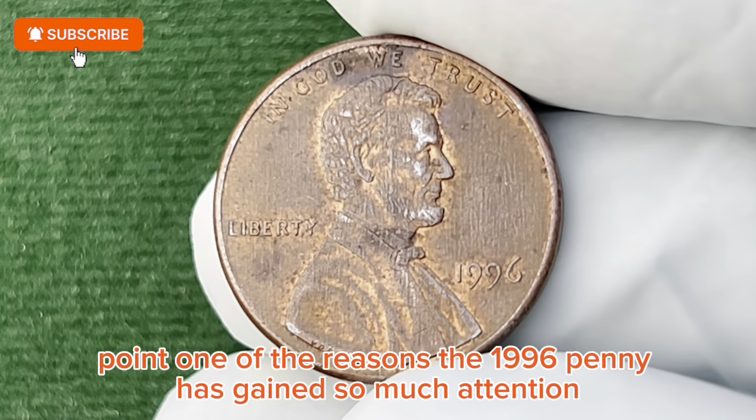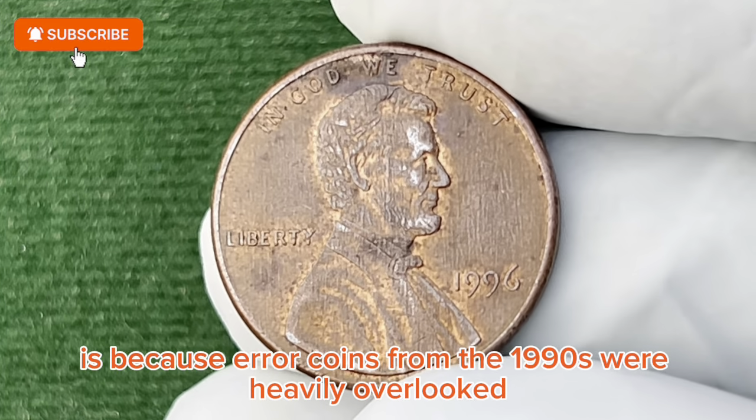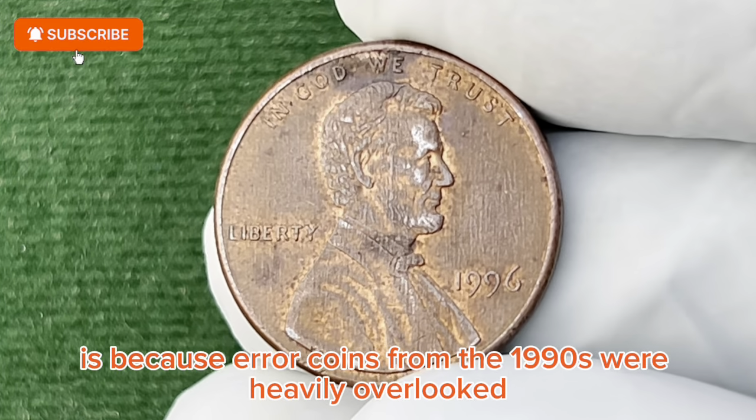One of the reasons the 1996 penny has gained so much attention in recent years is because error coins from the 1990s were heavily overlooked for decades. People didn't think coins from this era could ever become valuable. But as grading companies began identifying high-grade, sharply defined errors from this period, prices started climbing dramatically. Suddenly, those who had jars filled with old 90s pennies began digging through them again. And stories started surfacing, stories of individuals finding error pennies worth thousands tucked away in old cups, basement boxes, glove compartments, and childhood coin tubs.